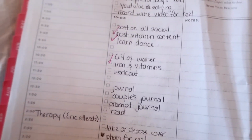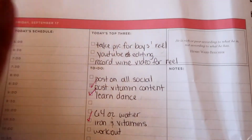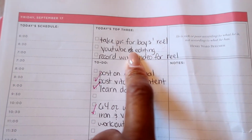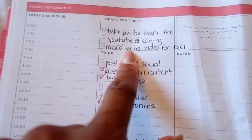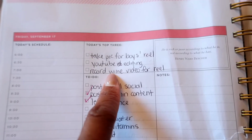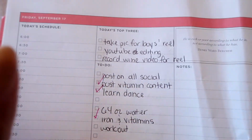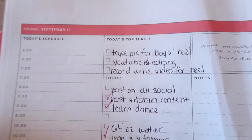Okay, so here's a pretty good layout, but also a day that I didn't do that great. My top section was to do some editing for YouTube, take a picture for the boys' reel, and then record the wine video for my reel. Random stuff, you may not even understand that, but those were my top 3. As you can see, I didn't do any of them.